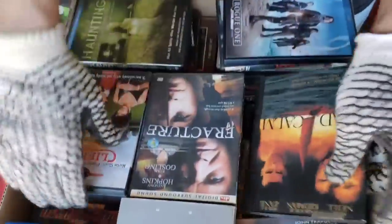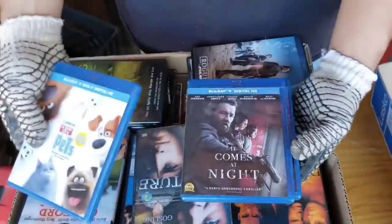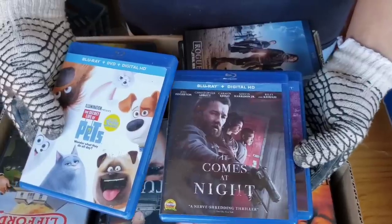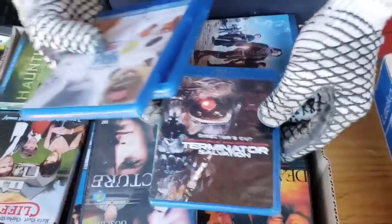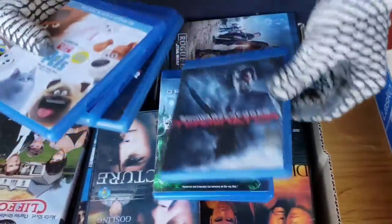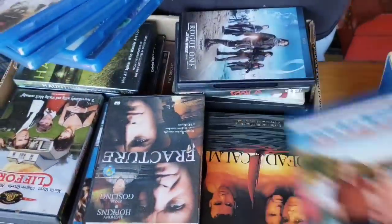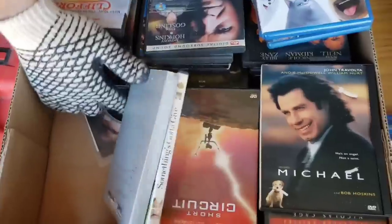We got a little bit of everything in here, don't we? Oh, there's pets. There's pets. It Comes at Night. What's that one about? Some action movie. All right, we'll take it home. We'll figure that one out. Pitch Perfect. Lots of Blu-rays, too. Terminator, Green Lantern. Bebop. Couples Retreat. That one is so fun. All right, I want to take that one home because that was fun. And then we'll sell them all later.